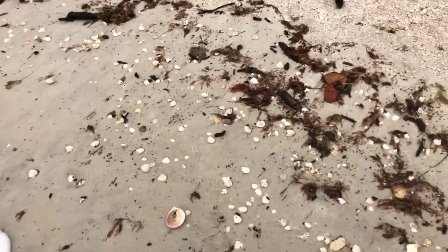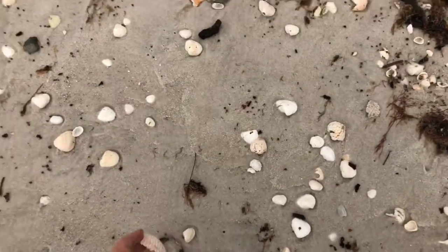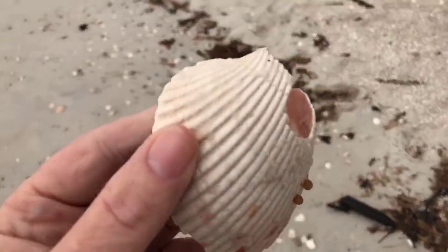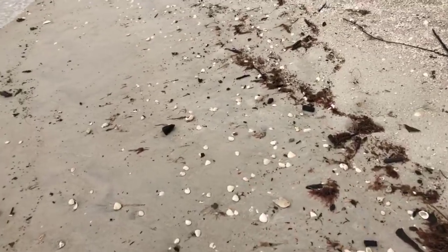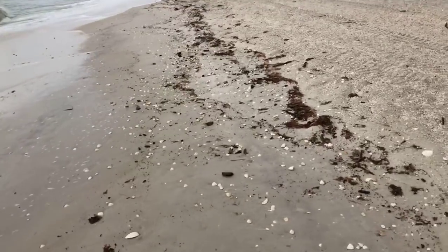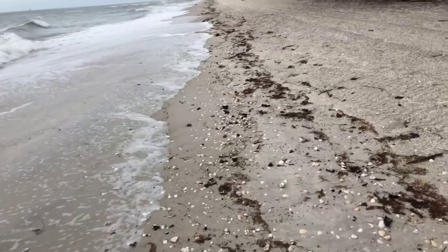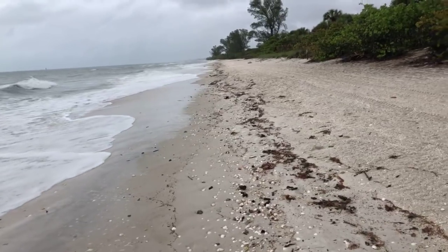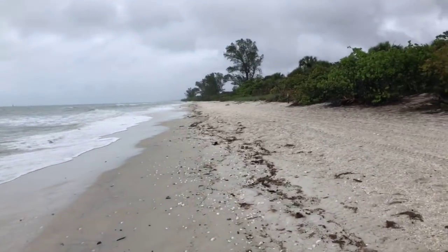There's a big cockle shell. Big hole in it. That'd be a nice one for hanging on the shell tree. Another nice shell for the shell tree. Big cockle. Not raining right now, the rain's let up. It's just coming and going.